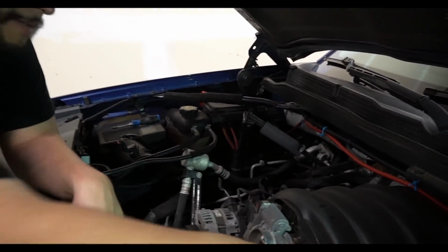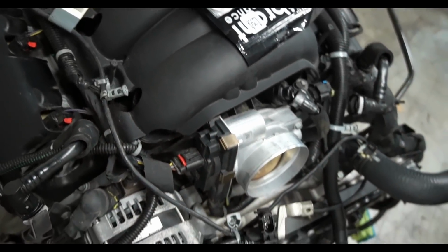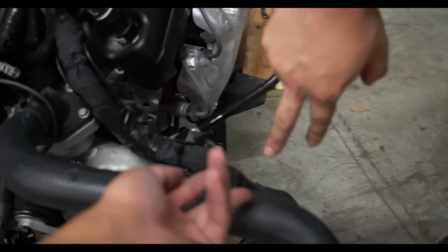On the V8 kits, you have two things, right? Actually, we have a V8 right here. On the V8 5.3 and 6.2, you have these two here. They would literally come out like this and go into your catch can. They both come out, so you have some kind of symmetry. And then they're gonna be right here.